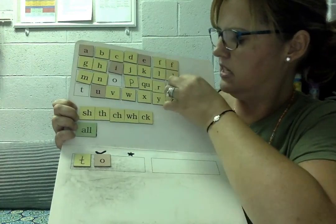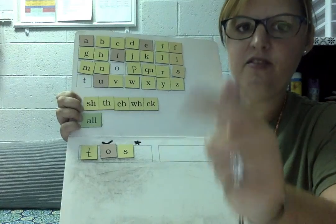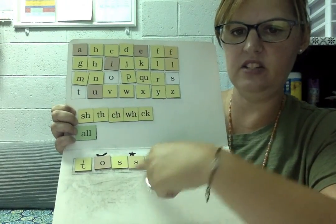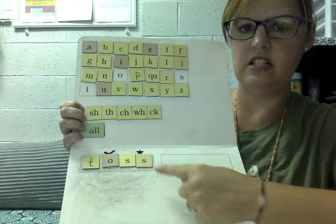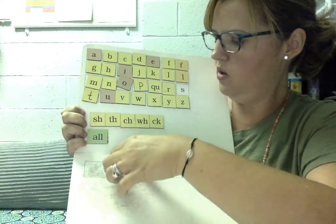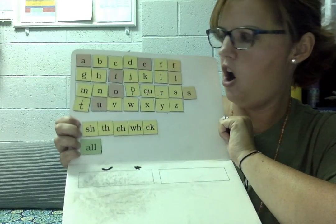T-o. And again, short O followed by either an F, L, or S automatically gets its bonus letter. So even though I have 4 tiles, it's 3 taps. T-o-s, toss. Not a blend because these letters are twins. They're the same. Spell it back. T-O-S-S. Okay, my next word, off.